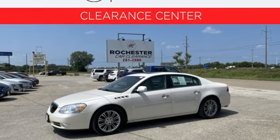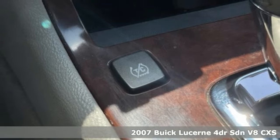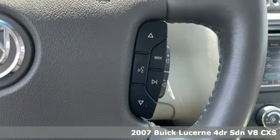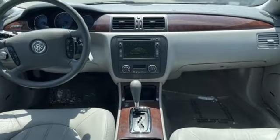Here's a 2007 Buick Lucerne. Every inch is polished, every technology is precise, and performance is perfectly optimized. It comes with all the amenities you need.